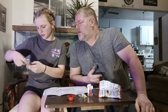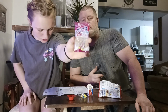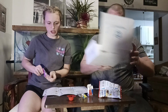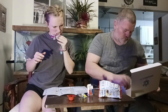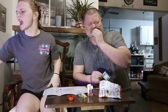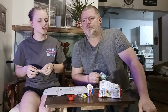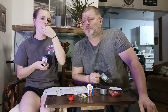I don't know what this is, but it's like a soda. It's a soda candy. Soda gummy. Sugar-coated, soda bottle-shaped gummy. So, I don't know. I don't hate it, but it's not my favorite. Definitely weird. I don't know how to feel about that one. I'm going to give it like a 3.